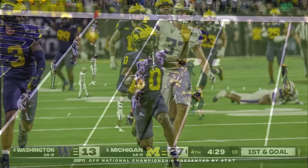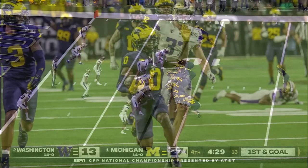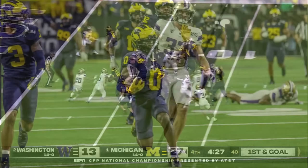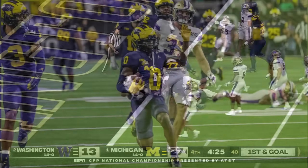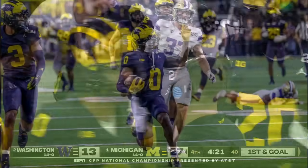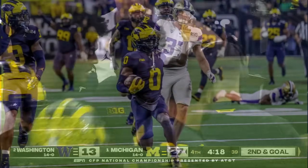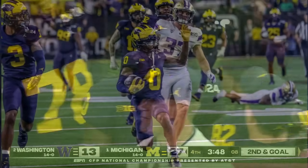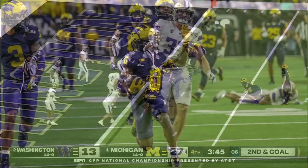J.J. McCarthy goes under center. We'll see what the Husky defense can do on this series. With Blake Corum, the lone back in the backfield. Handoff Corum straight ahead. Plows through a couple of Huskies and gets inside the 1. It'll be 2nd down and goal from inside the 1 for the Wolverines. Michigan 27, Washington 13. 3:46 to go.